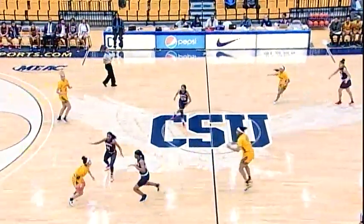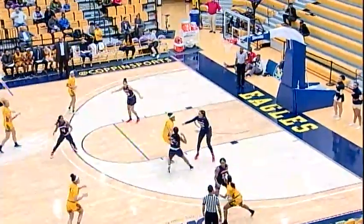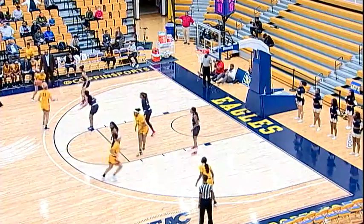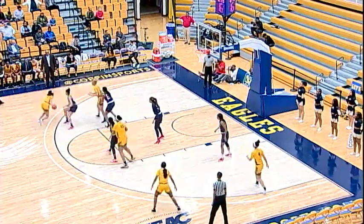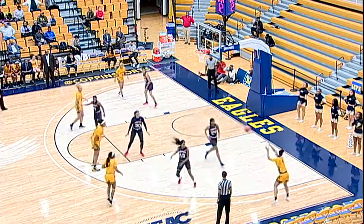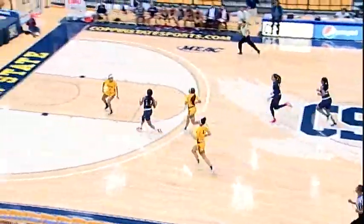Grenway on the catch near the time stripe. Now to Sally into the forecourt. Lawson now to Grenway, now to Graham, far side left. Hamilton on the catch. Going left of the lane, out for Graham. Now to Sally, head of the key. Right corner three ball is on the way. Front of the rim, no, for Grenway. Run down by Thorpe going the other way, 1-on-3.